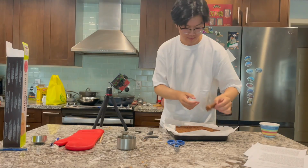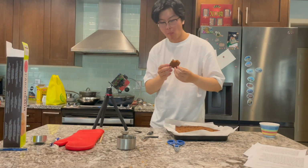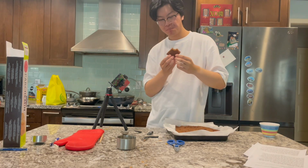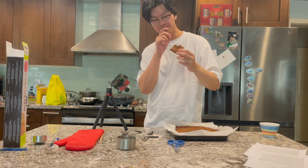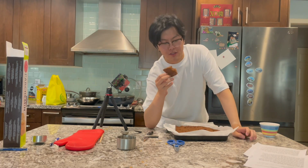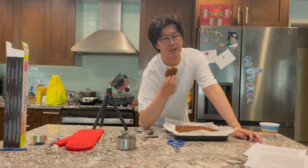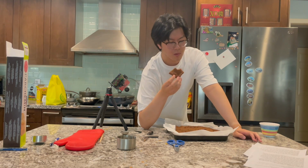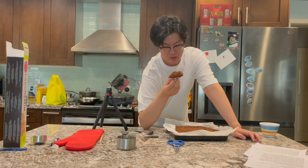So, let's give this stuff a taste. It's not bad. I can taste the confetti cake. I can taste the blueberry as well. It's a small hint of it. It's actually not bad. It's a little soft, but that might be because it's not cooled yet. I know that baking needs to cool before it hardens and so on. But overall, I think I did a good job.